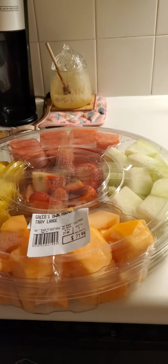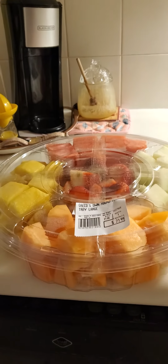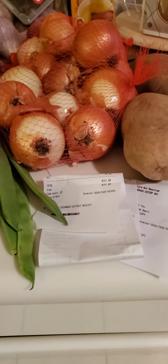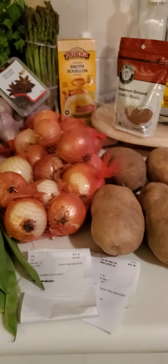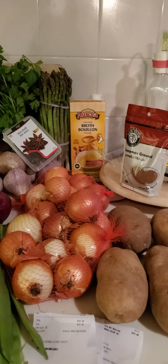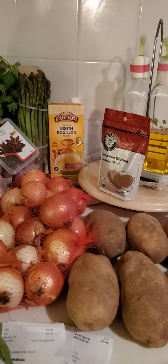I did buy just a few fruit, but not too much, because I tend to go for the fresh more than the frozen, so those are my fruits. Anyway, today's haul, which was done in under a half hour, if you can believe it, was $151.88.